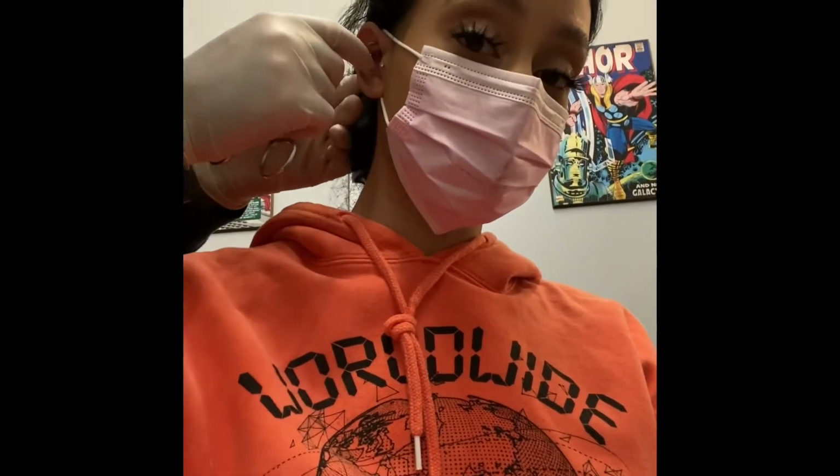Quick. Definitely not nearly as long as the interior piercings. Yeah, the forward helix is a long one. All right, so these swell pretty excessively.